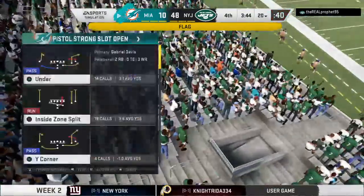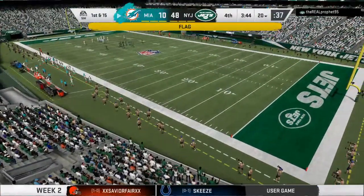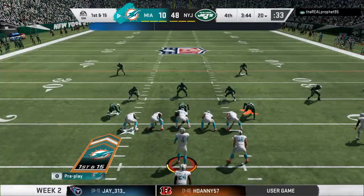Now, problems right out of the gate. We're going to get a delay. And that'll set them back five. The delay of game backs him up five, first and 15.